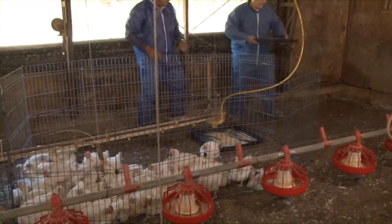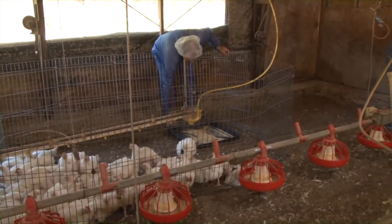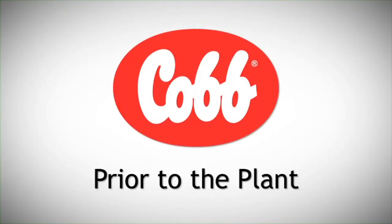Remember to remove feed from the birds for a proper withdrawal period prior to processing. Prior to the plant.